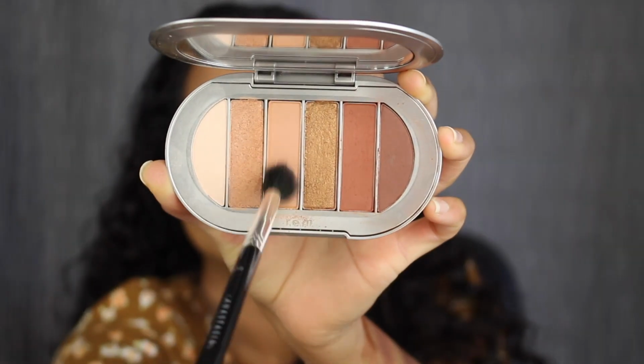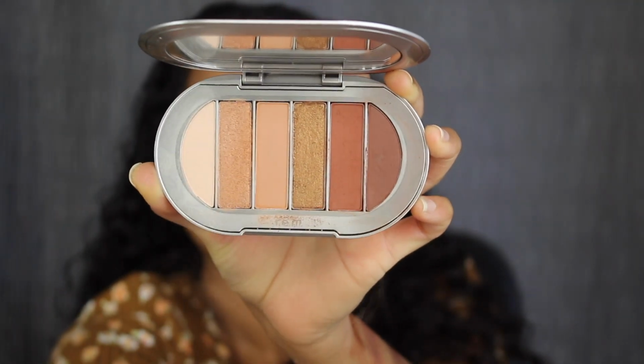Taking a clean fluffy brush, I'm going to dip into the shade in Croissant. Again, there's some kick up. Applying this in the crease, going back and forth, doing windshield wiper motions. I had to dip back in for more product in the shade Croissant. Barely showed up on my eyelid, but it is buildable.